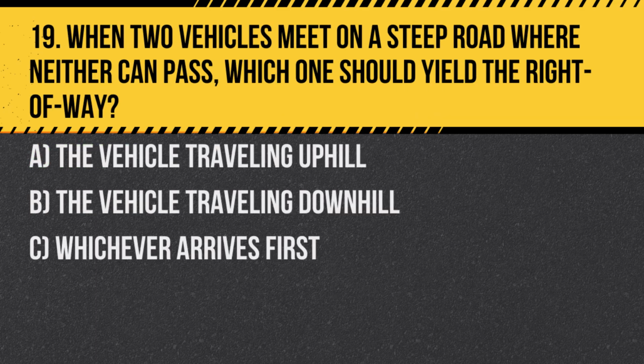Question 19. When two vehicles meet on a steep road where neither can pass, which one should yield the right-of-way? A. The vehicle traveling uphill. B. The vehicle traveling downhill. C. Whichever arrives first. Answer: B. The vehicle traveling downhill. The vehicle traveling uphill has a harder time restarting movement, so the downhill vehicle should yield.